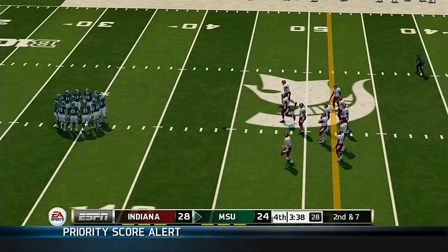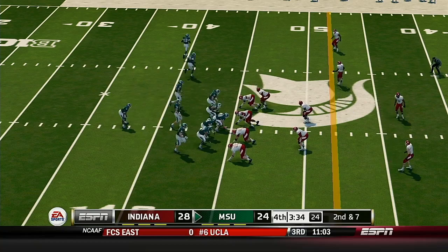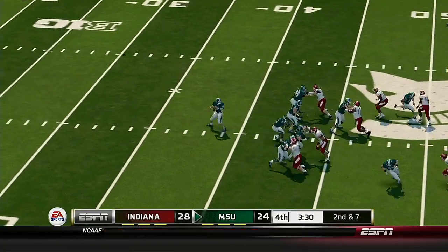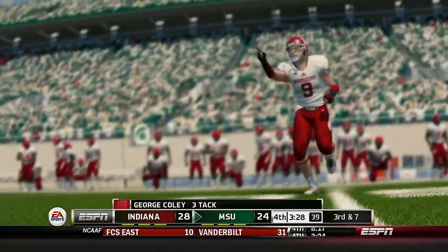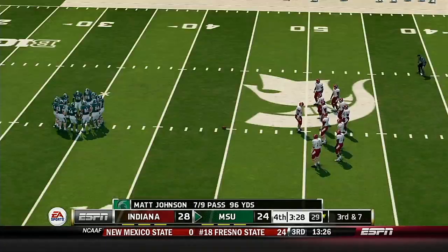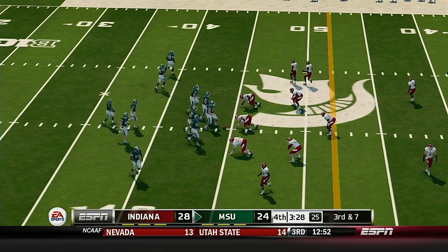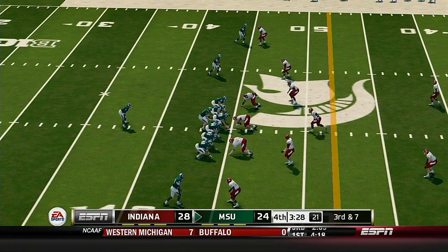Double tight. Mike 42. Trying to get it to the tight end, but it falls to the ground. That pass didn't look exactly right when it left his hand. Sometimes you don't get a great grip on the ball, and it comes out a little wobbly. Third down now, and they need to get it inside the 49.